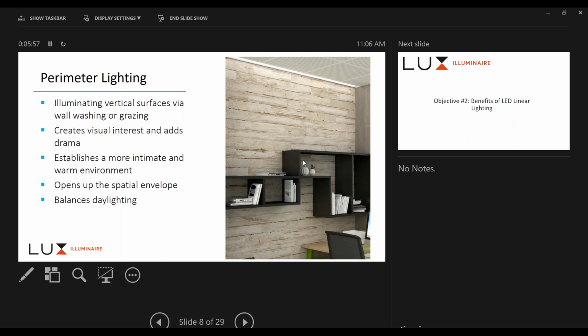Now, perimeter lighting, we do a lot of Lux Illuminaire office applications, A-class or B-class office applications that use perimeter lighting. I'll show you two ways of perimeter light. This picture here shows a light that is against the wall. The way we do it is the luminaire actually mounts to the wall, but also can be tied to the ceiling. You have both options for a project.